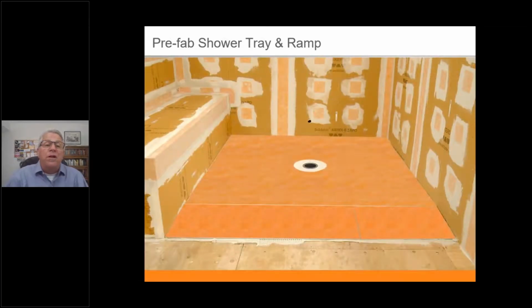So here's the prefab shower tray. This happens to be a 6-foot square shower tray that has the membrane already applied to the foam. The slope's all built in. The perimeter is all dead level all the way around there, if the floor was, that they put it on. And you can see the ramps just abut to the front of the tray, and now you have your access straight in there.